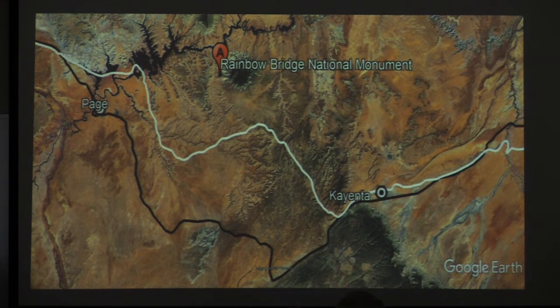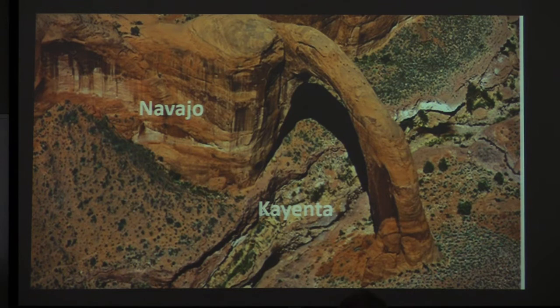Well, President Taft designated the National Monument in 1910. It's almost a perfect parabolic arch, 275 feet across. It probably started as an alcove. The Navajo sandstone was undercut by the erosion of the Kayenta Formation. Native Americans have long held the bridge area sacred. Navajos call the bridge Rainbow Turned to Stone.